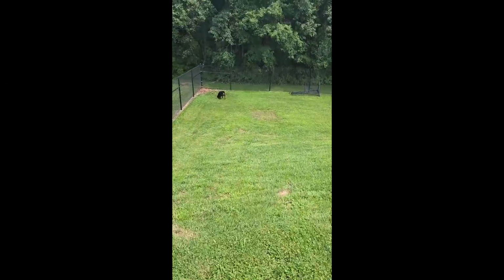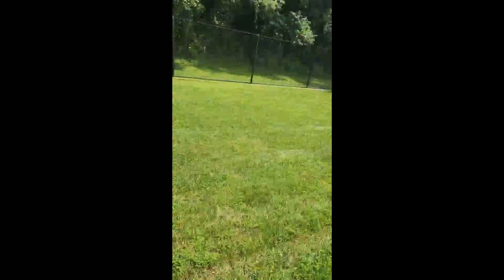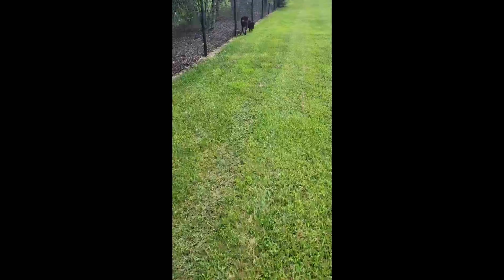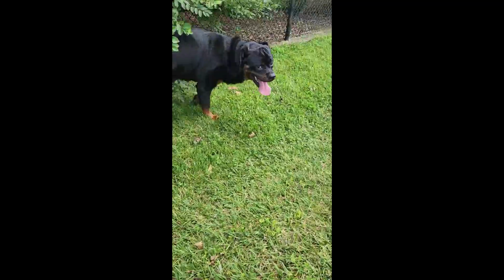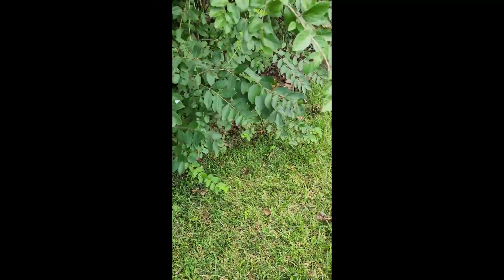All right, guys, you'll see me with Rephaim. He has free reign of the park, so he's running off leash. We're the only two here at the moment. And you're seeing him just be a dog, doing dog-like things and enjoying sniffing, marking, and he's gonna rinse and repeat that over and over throughout the duration of the walk. I'm also keeping an eye on him because it's hot.